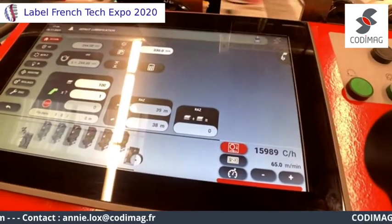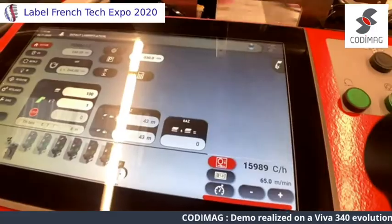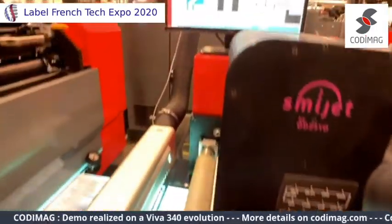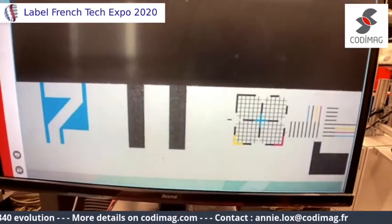So we are now at nearly 16,000 strokes per hour, 65 meters per minute, and the automatic register is containing all the color in register.